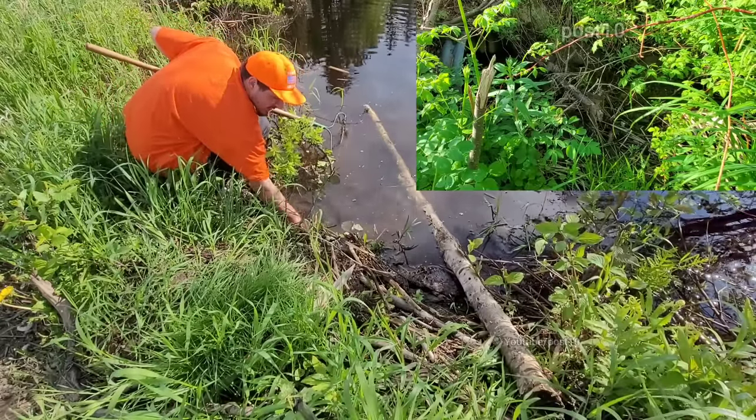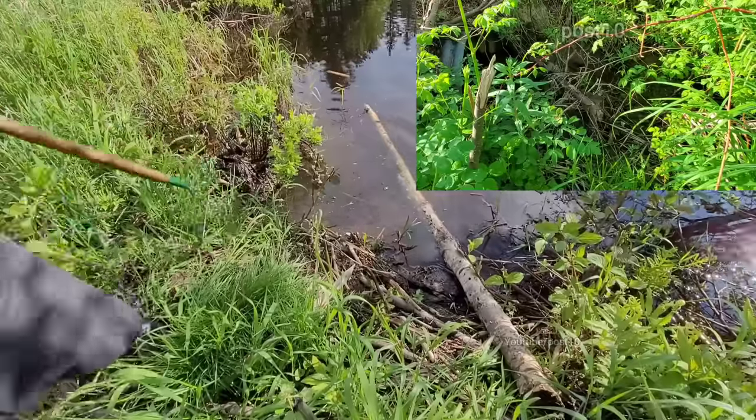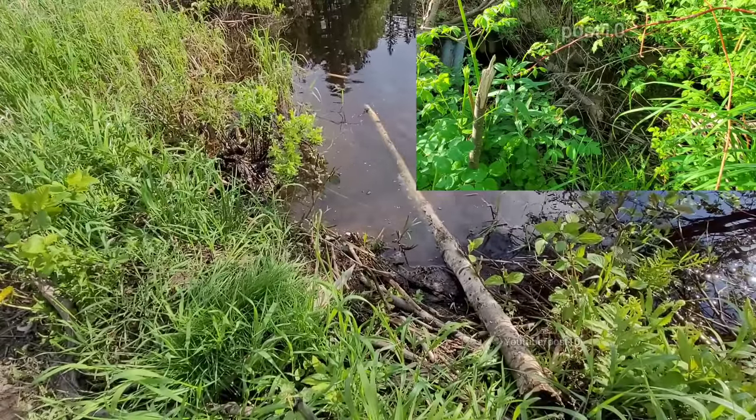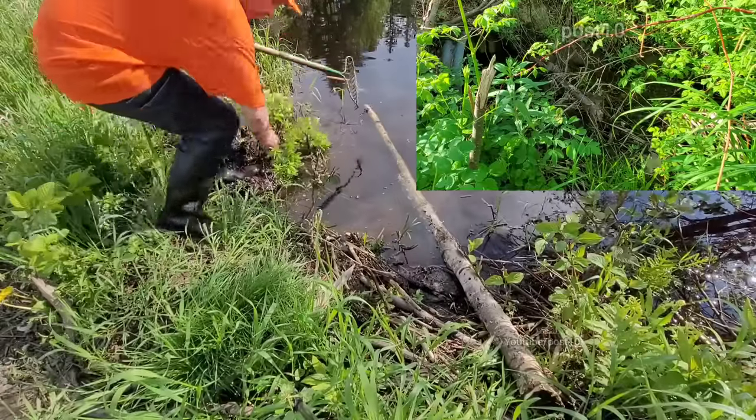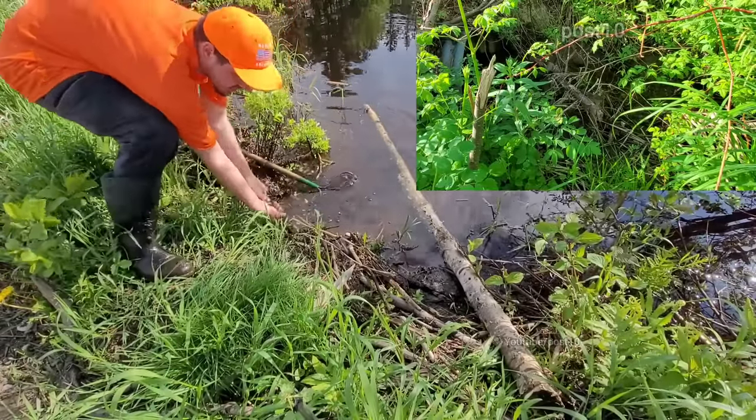Oh, it's flowing. It's flowing. We found it. We found it. It's flowing. This one doesn't go that far. It's underneath all this shrubbery.